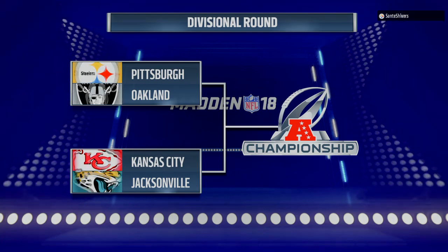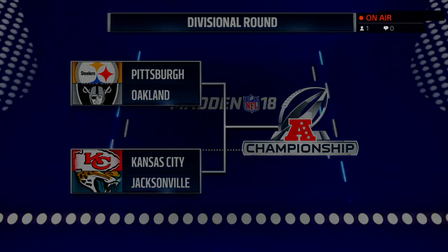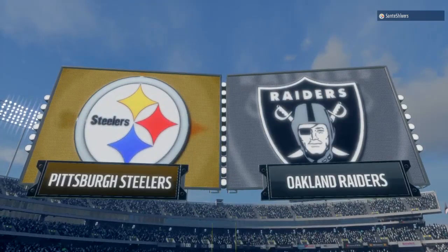Everybody, I'm Larry Ridley. You're tuned into the NFL on EA Sports. We're on to the divisional round now, two steps away from playing on the biggest stage in sports. It's the Steelers going up against the Raiders.